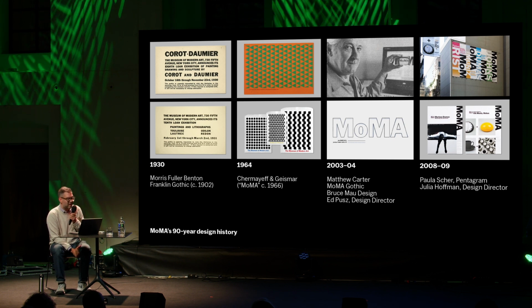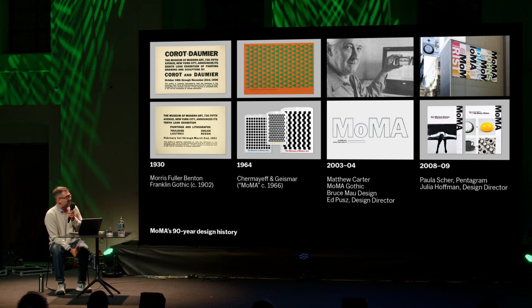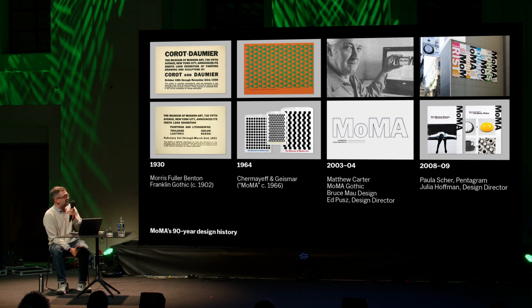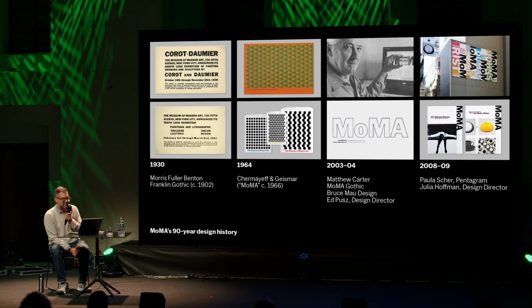And so, Franklin Gothic is a typeface that so many of us connect with MoMA, and it's actually been used for like 90 years in their history. I mean, they were using it in 1930, and they've been incredibly consistent about using it since then.